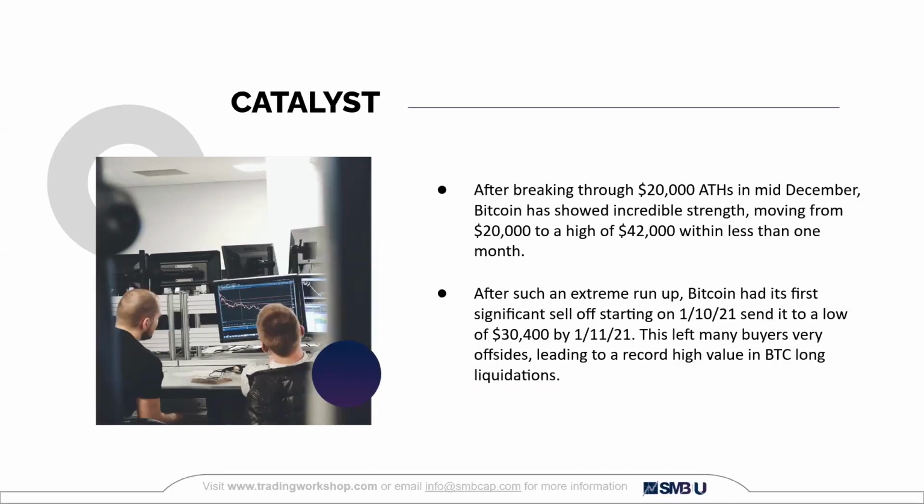And when Bitcoin is so strong, buyers tend to get really greedy. And so when we get these big sell-offs, they can really go. A lot of longs are offsides. And so this led to a record high value in Bitcoin long liquidations.